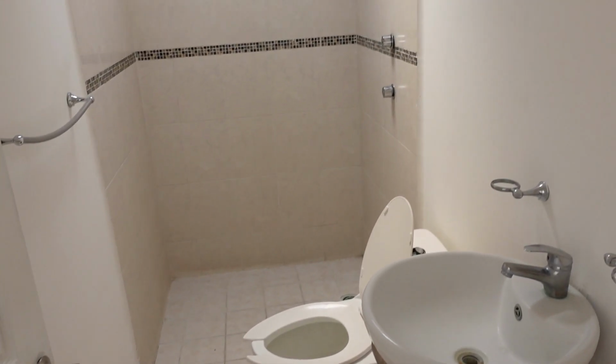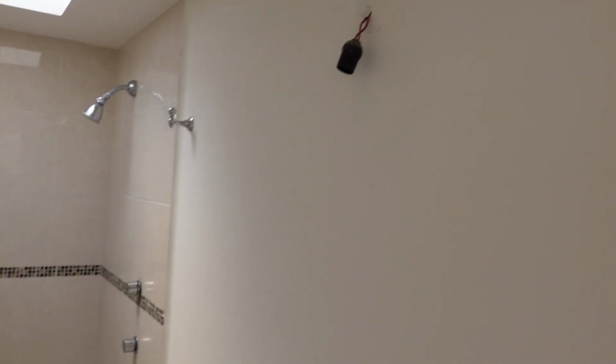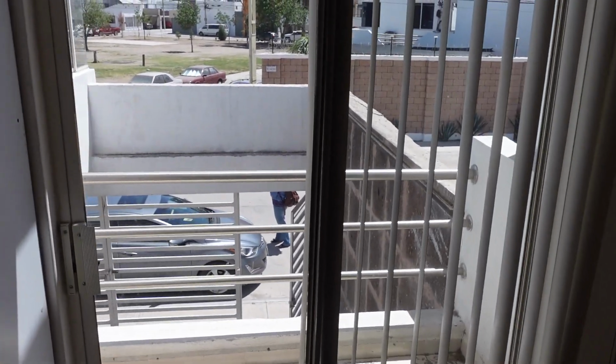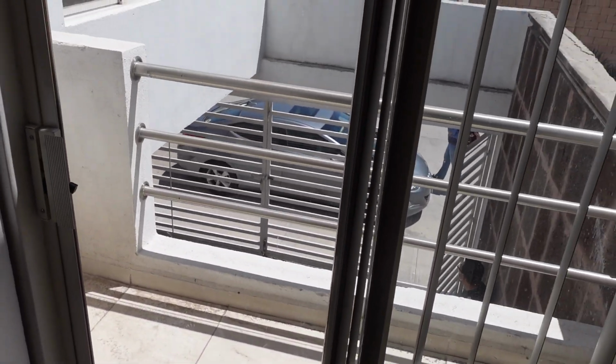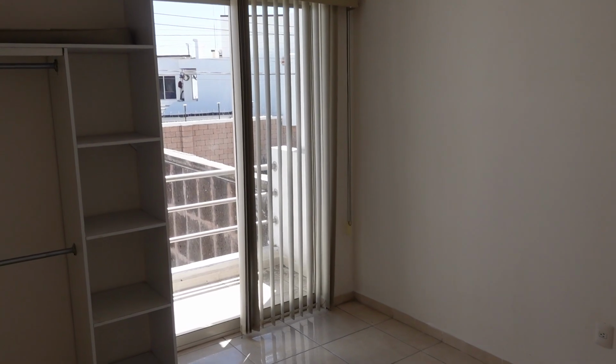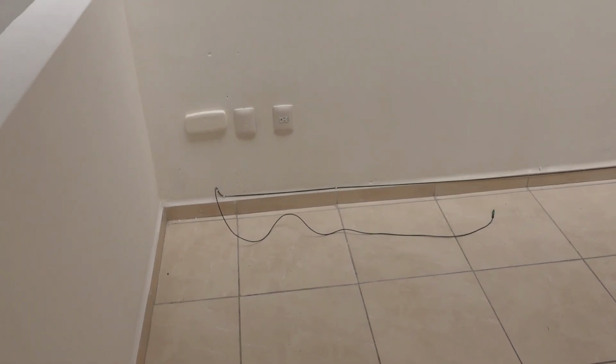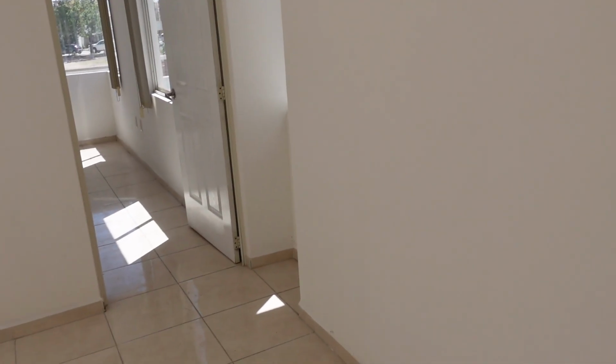Here is the guest bathroom. Now this is all natural light. Again, light fixture hanging from the wall. Here is the first guest bedroom and a small outdoor patio area. I would estimate the size of this first guest room to be about 9 feet by about 12 feet. Coming out here, a lot of people use this area as almost like a small living room area here in Mexico, and then they hang a TV on the wall. Not really sure what we would do with it.